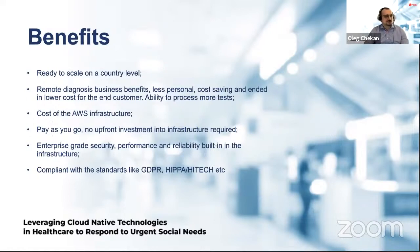Another benefit, which was not so easily seen, is that by using these services I've mentioned before as building blocks, we got enterprise-grade security, performance, and reliability built into the infrastructure, and basically we borrowed all of this for our solution, and the whole solution became ready to grow, ready to scale out, and still be secure according to best practice recommendations. And obviously, most of the AWS services, actually all of them that we have used, are compliant with the standards and built according to GDPR or HIPAA or HITECH regulation, which are very strict standards for dealing with private data.